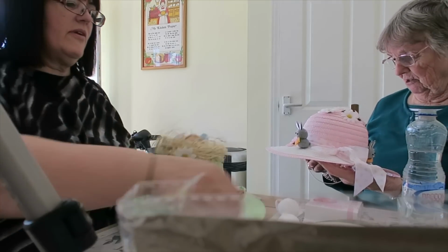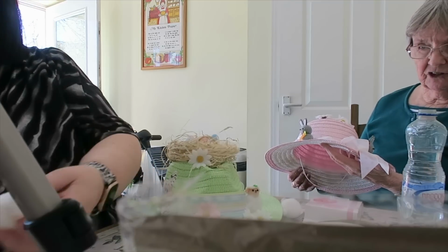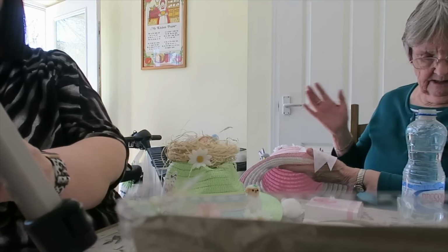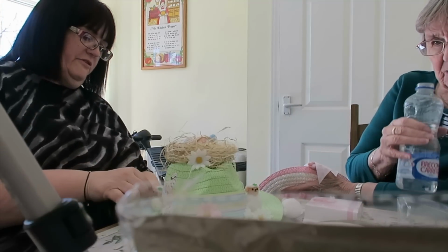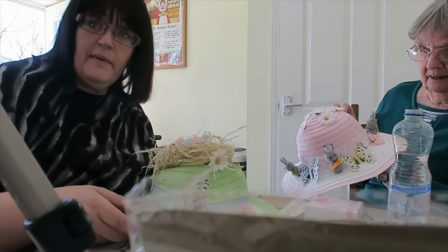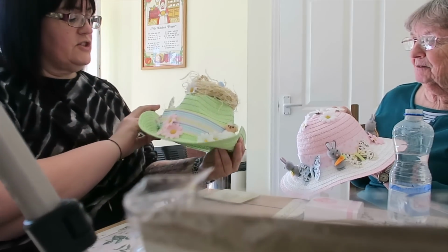I've got four rabbits on. Two butterflies. And if we should add butterflies. How many butterflies have you got on? I've got one, but that's enough. You didn't go for an elegant sufficiency of butterflies is what I've gone for. I think I'm happy with mine. I think mine's done. I will model it for the edification of the viewing audience.